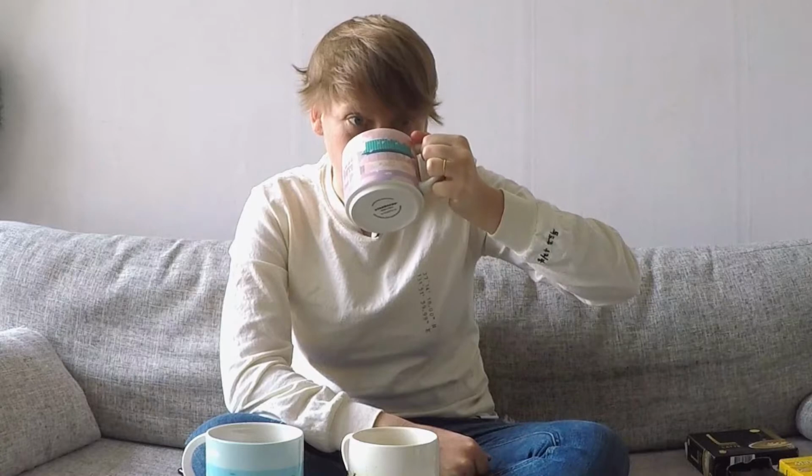So first of all, Maxim Gold. To be honest, this is my first time trying this coffee and I expected it to be sweeter. It's actually not that sweet at all. It's a bit sweet, but really not what I expected. I'm pleasantly surprised. This kind of tastes like dark coffee. Let's move on to the Namyang Cafe au lait. Oh wow.